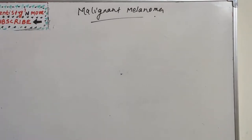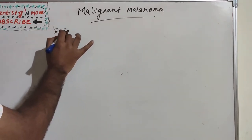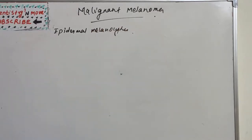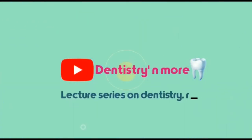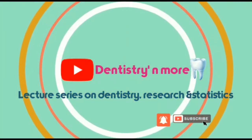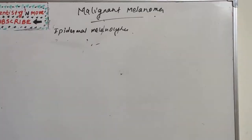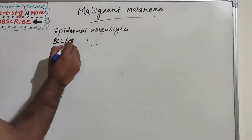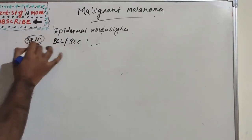Today we have a malignant condition known as malignant melanoma, which is a neoplasm of epidermal melanocytes, one of the most biologically unpredictable and deadly of all human neoplasms. Okay, this is a very deadly neoplasm and it is very unpredictable. Malignant melanoma is the third most common cancer of skin after basal cell carcinoma and squamous cell carcinoma. Okay, this is about skin.